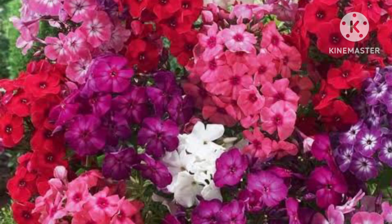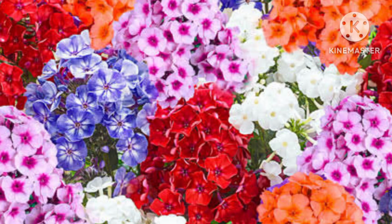Phlox. One of the most well known and favorite annuals, grown for its brilliant display and long lasting blooming period. Flowers are scented with a wide range of colors and many are with contrasting eyes.